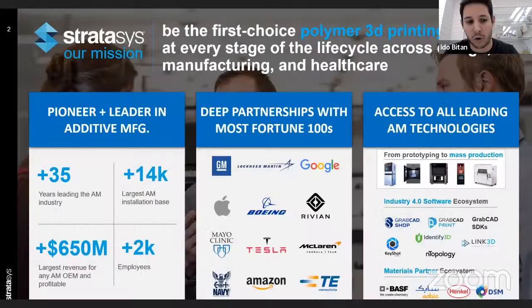100,000 installs in the world, and we have about 2,000 employees. We're working with the industry leaders. You can see a lot of name dropping here, and we are mainly focusing on polymer printing. We hold a wide variety of technologies to support the different polymers that are in the field.